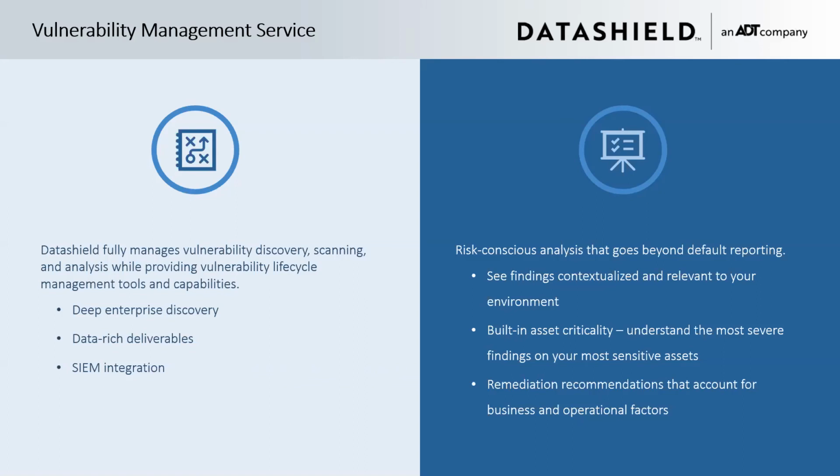We're going to handle all the upload. We'll handle the reporting of it. We'll work with you to identify your critical assets and understand, where are your organization's crown jewels? What do you need to be most concerned about? And then the reporting you get from the service is taking all that into account.